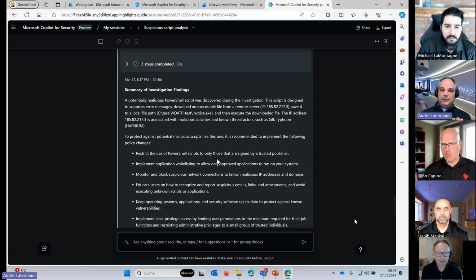That's clear. You can still use Copilot for Security as a standalone instance, and it will extend your own capabilities, for example, like this script reversing exercise here, even if you don't have everything from the Microsoft security and protection standpoint already, or maybe have a mixture of other tools. Definitely for all the XDR and Sentinel customers, there is an integrated experience directly in the product available.